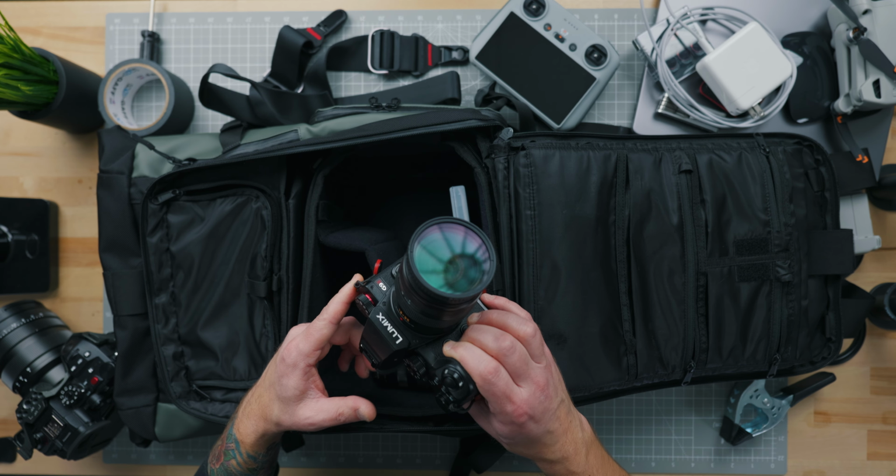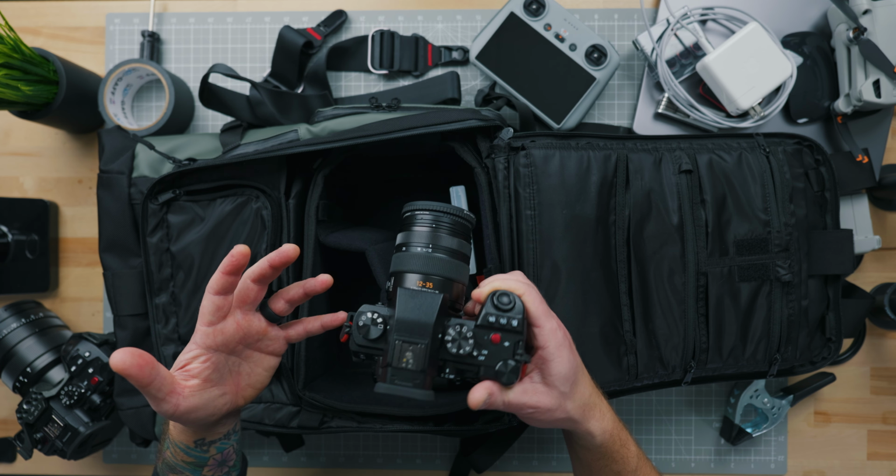So anytime I need to pull out a camera real quick, maybe we're on a family hike or something like that, it's gonna do everything that I need it to do, and the form factor is just so small. And again, I have the quick release on the camera strap if I wanna carry it with me that way.